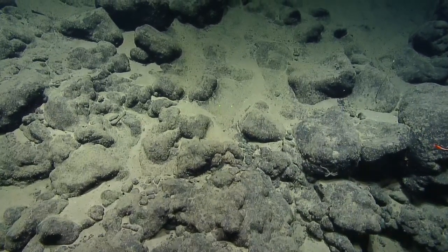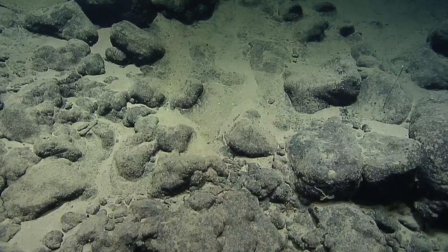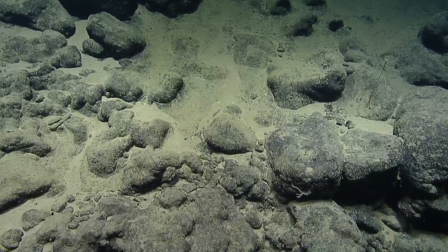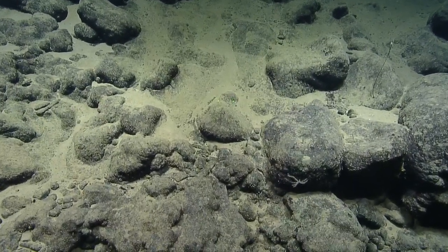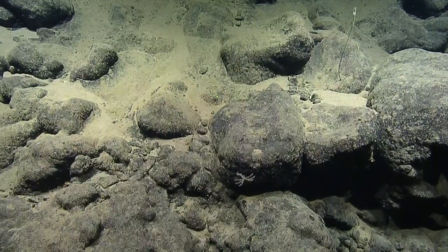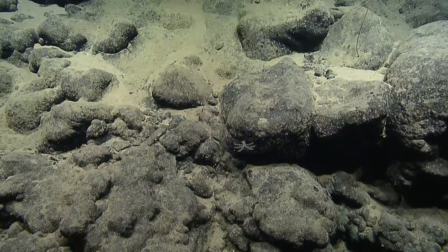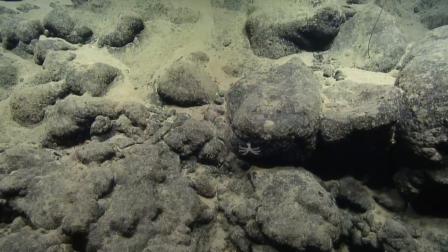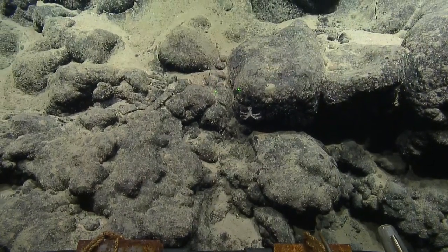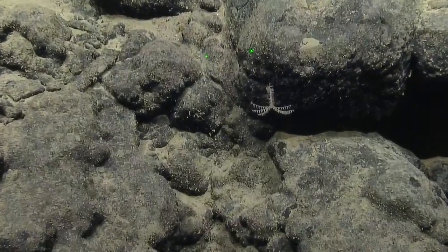Mm-hmm. Are you able to zoom on that thing right there on the rock? Which one? The white thing on the bottom right. The coral? Yeah. On the underside? Let me get us into a good spot there. There it is. Nice. Let me telestrate that for you. Yeah, the telestrator is awesome, so feel free to use it. All right, go ahead on in there, Dave. What do we got here?